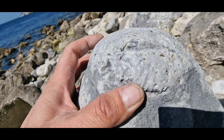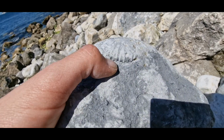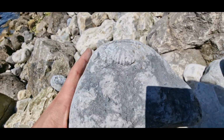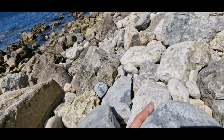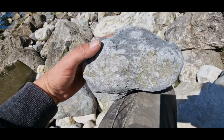It's got a lot of holes in, so I don't know if it's worth taking that. Might be worth having just a chisel under there to see if it pops off, but I doubt it. It looks like it's got a crack running through there, so I might just leave this one for somebody else. But it just goes to show that there are ammonites to be found here. I expect if you crack some of these rocks open, they'll probably have some in.